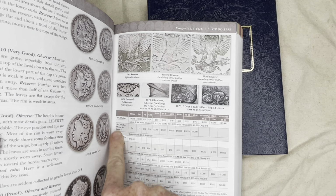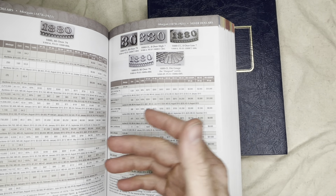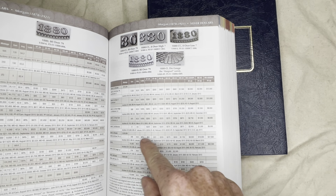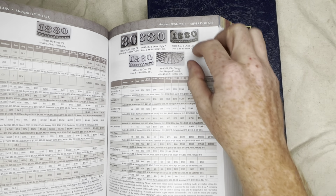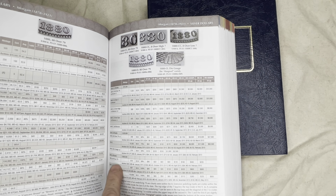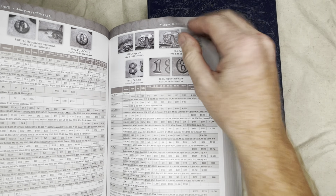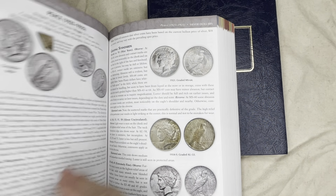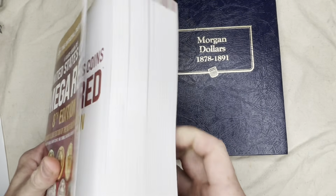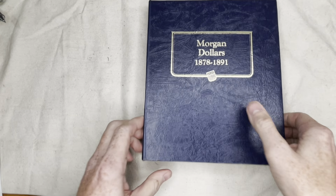It gives you better varieties of a coin. The small red book will only give you a few. This has a lot more variations, and it gives some major VAMs, like the O over CC, and it gives you just more variations. So if you don't have this book, get it. It shows you pictures of the major varieties. So if you don't have the Mega Red, get it. It's thick. It's a little more pricey, but it's worth it. You can learn so much. It's got good write-ups. So back to this.